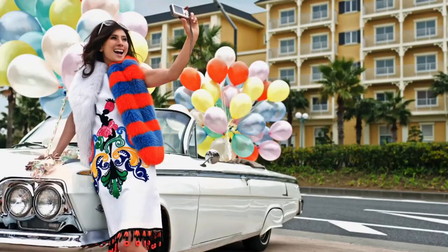What if you have some colorful balloons on the back seat? And then what? She steps out of the car and takes a selfie. As far as I know, every single celebrity out there has got an Instagram account, right? They're all full of selfies.